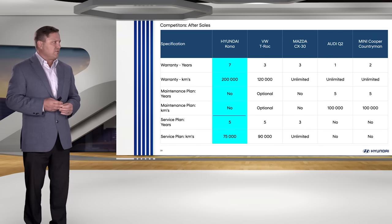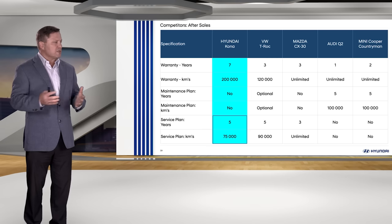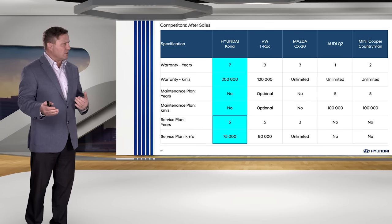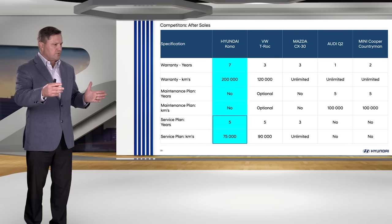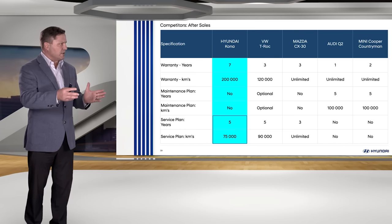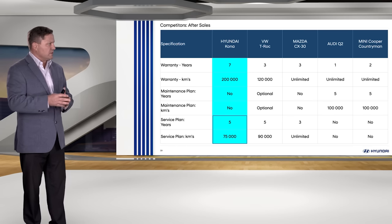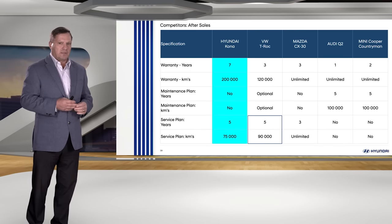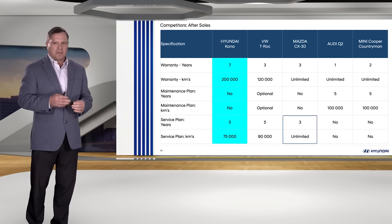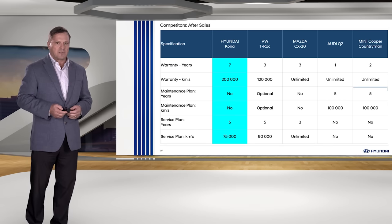Also, our service plan, 5 year, 75 is standard. That covers you for service items every time you take in for a car. And the beauty of that is, for 5 years, your services, if you drive your 15, 20,000 a year, it's either 15,000 kilometers or annual service. So that's why we have a 5 year, 75. The T-Roc is 5 year, 90. Again, the Mazda 3 unlimited. And then there's a maintenance plan on the Audi and the Mini of 5 year, 100,000 kilometers.